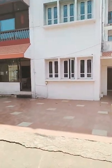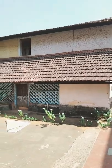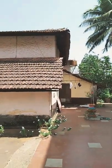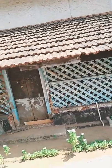I'm going to explore this house right now with Mr. Tanmay. Now, as you can see over here, this is an old house. My grandmother, grandfather. And you can really do this. You can just go there. Do you find it cute?